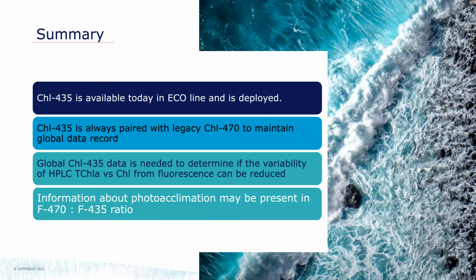Let's say you're just doing a regional experiment. You don't care about the rest of the world, right? You can tune up your chlorophyll fluorometer with HPLC measurements, and you stay within your phytoplankton community and your relationship between the total chlorophyll A from HPLC and your chlorophyll from fluorometry. 470 is going to do just fine. You don't need a 430 wavelength.